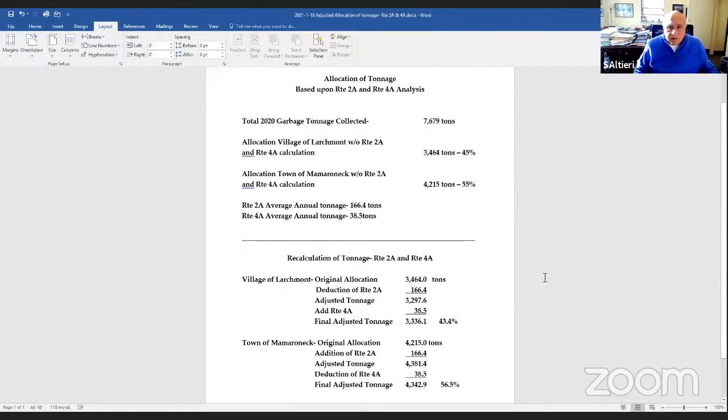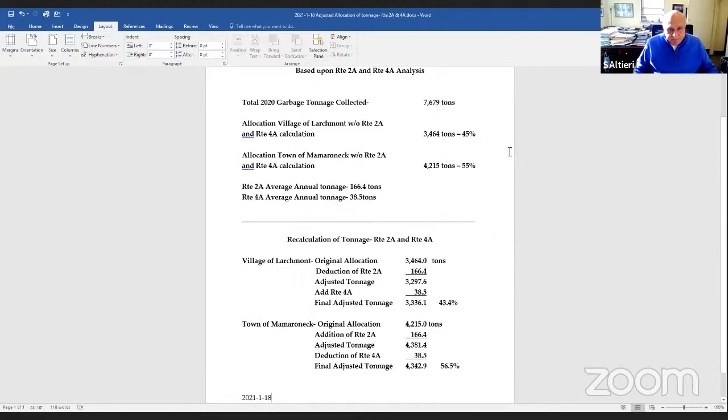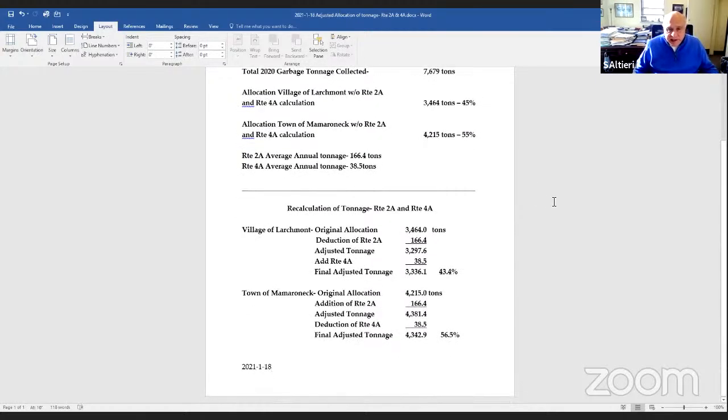How about now? Yes. Okay, so here's what I did. I took the total garbage collected for 2020, that's all 12 months, 7,679 tons. Going to the original allocation system, this is how it allocated. It would have been 55-45. This is without Route 2A and 4A. Then I used the tonnage from the prior share and recalculated the tonnage.